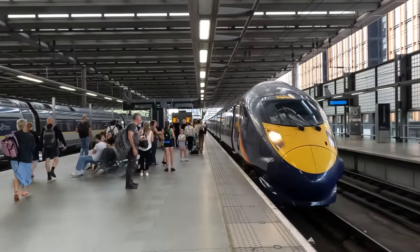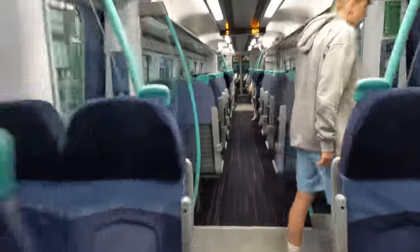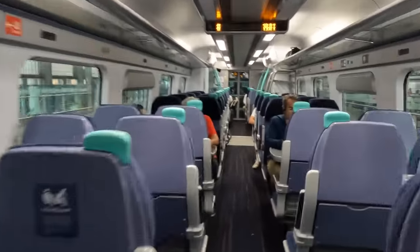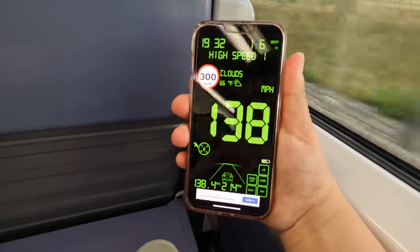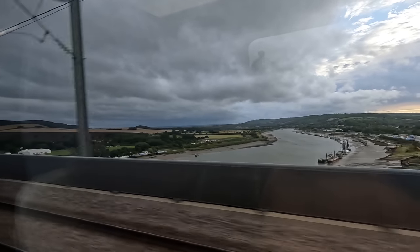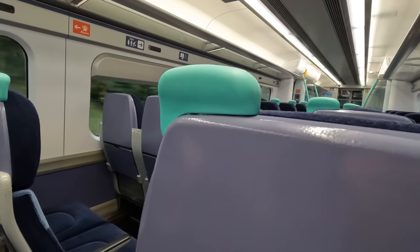Britain's regional high-speed train has a new look, with the first set back in traffic following the completion of its refurbishment. I'll be checking out the brand new interior of Southeastern's Javelin trains, travelling at speeds of 140 miles an hour from London to Kent, answering the question as to whether this controversial interior is actually any good. Now let's get this show on the rails!